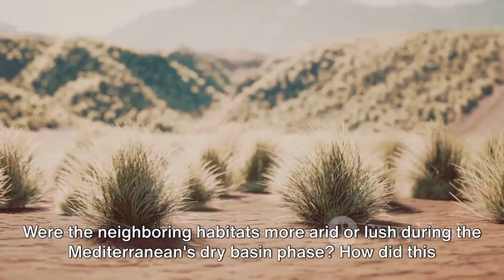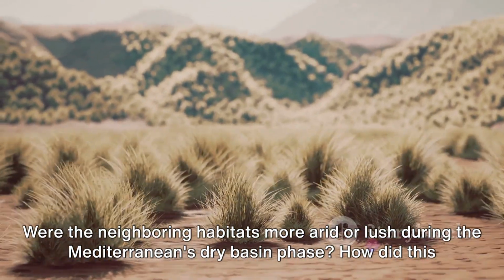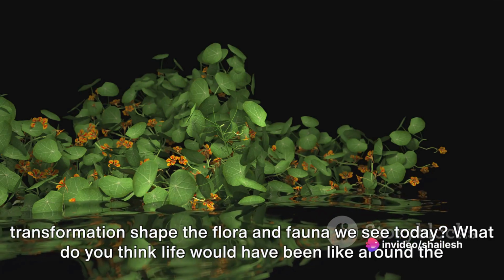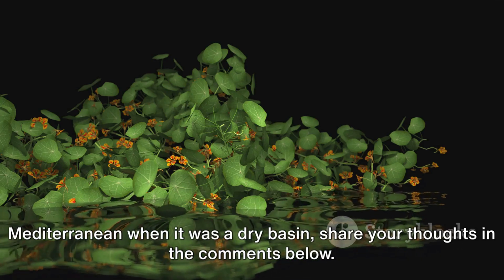Were the neighboring habitats more arid or lush during the Mediterranean's dry basin phase? How did this transformation shape the flora and fauna we see today? What do you think life would have been like around the Mediterranean when it was a dry basin?